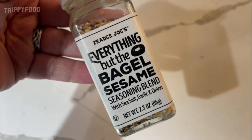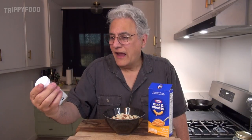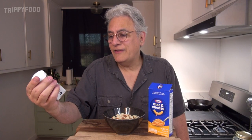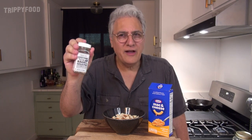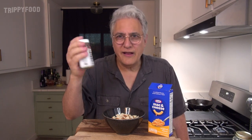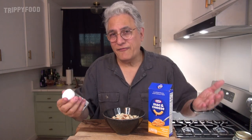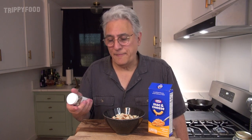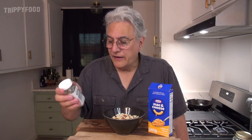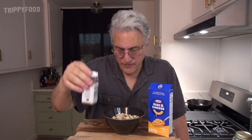You can get this at Trader Joe's, but I'm willing to bet that other brands have it as well. This is everything but the bagel sesame seasoning blend. You'll find it in the spice area, probably at large grocery stores. It's not necessarily going to be the Trader Joe's brand, but it has everything that you'll find on top of an everything bagel, which is basically sesame seeds, poppy seeds, onion, garlic, and salt. They all put it together really nice for you.